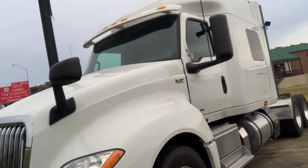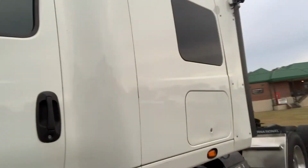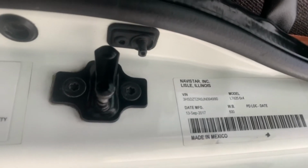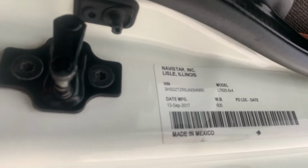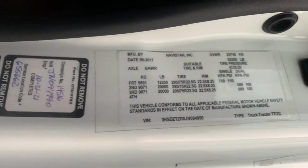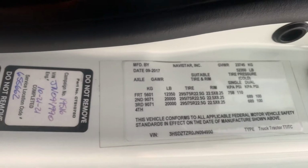Top of the cab has the exterior Sun Visor. This is, of course, the high-rise sleeper. We're looking at the VIN 3HSDZTZR0JN094990, LT625. Axle ratings are 12,350 on the front and two 20,000-pound ratings on the rear.